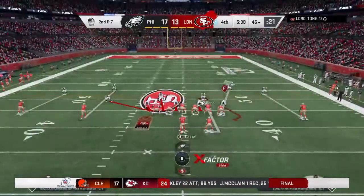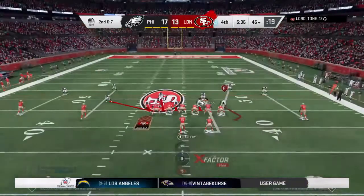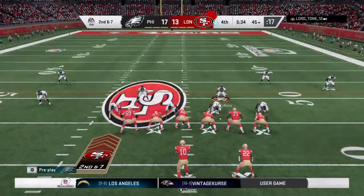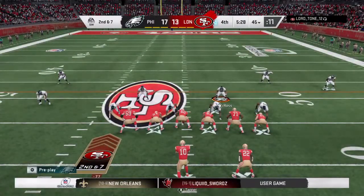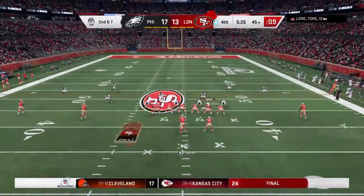Second and 7. Matchbox lights. Fresno. Go. Let's go, hey. Well, Mike.